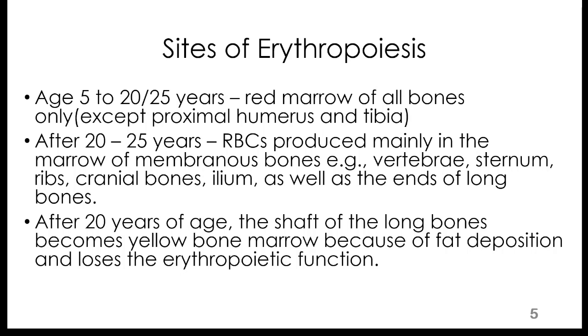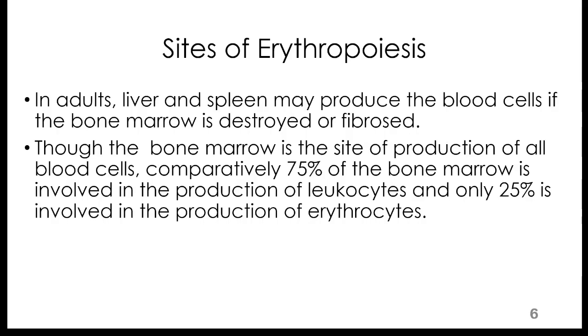And what happens is that after 20 years of age, the red marrow inside the shaft of the long bones gradually turns yellow. The red marrow turns to yellow marrow because of fat deposition. It thus loses its ability to produce red blood cells. Now, in adults, the liver and spleen may sometimes produce red blood cells if the red marrow is destroyed or fibrosed.